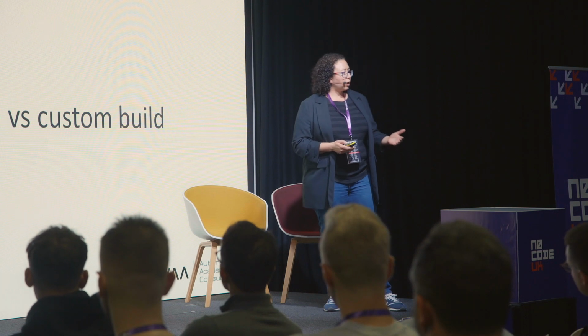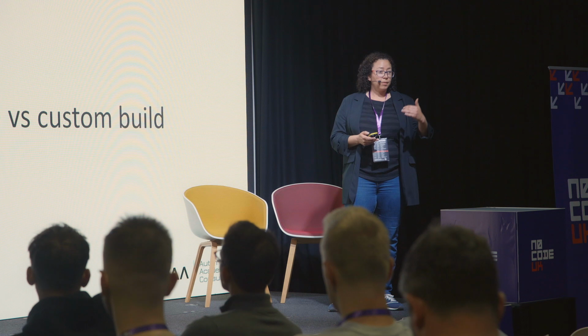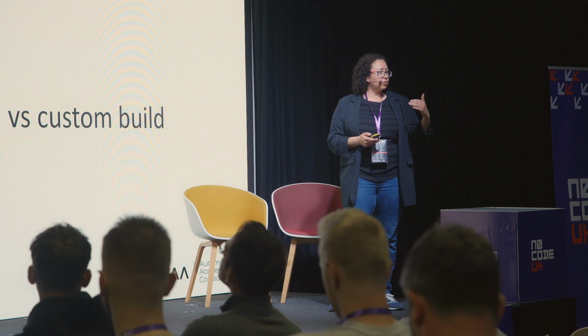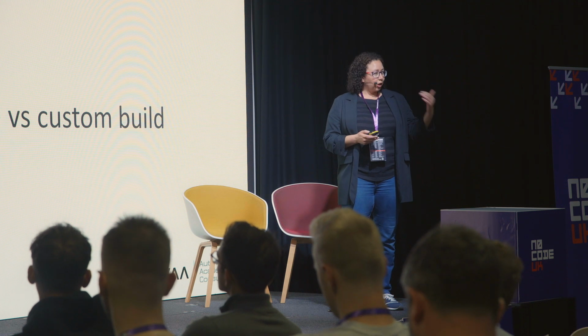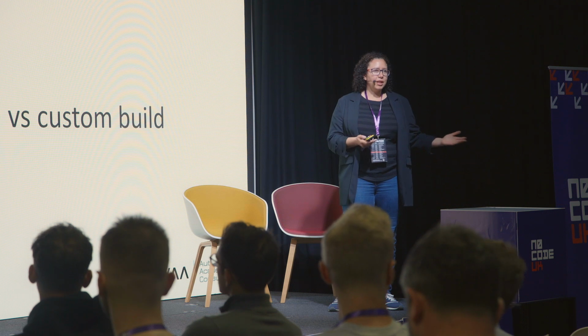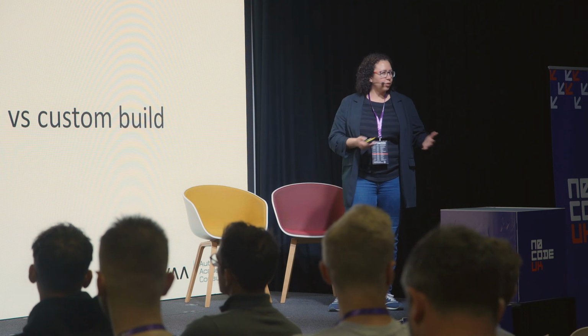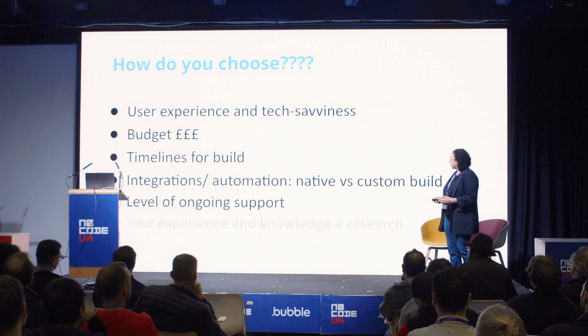The level of ongoing support. Same situation: if we're going back to people in a team that aren't very tech-savvy and don't have a lot of experience, they are going to need much more support than somebody who really knows what they're doing and understands what the system is. So that's important to take into consideration.